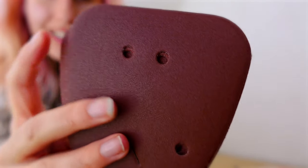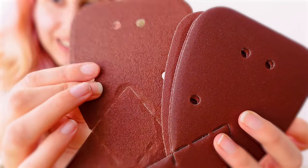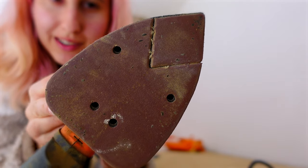I think these are actually different. I'm pretty sure. Yeah, all right, we're gonna swap to this one. I mean, does that one look done?